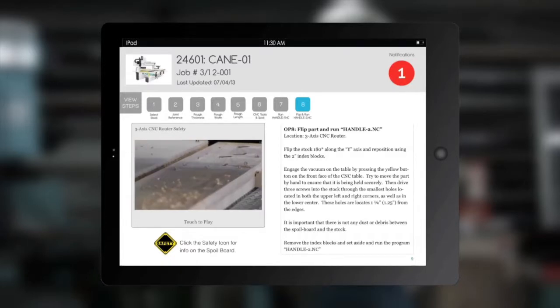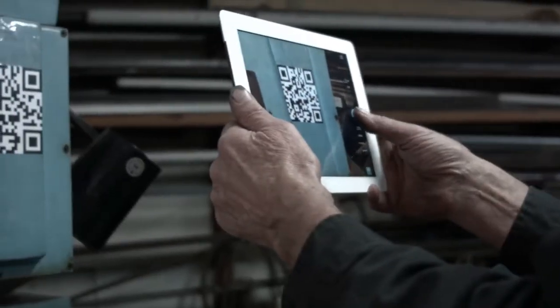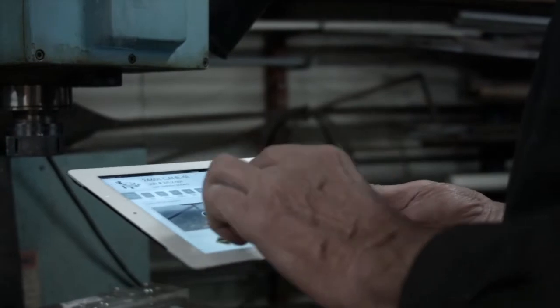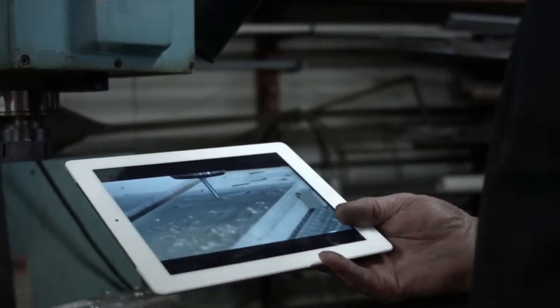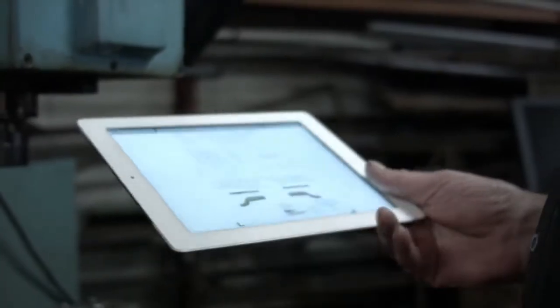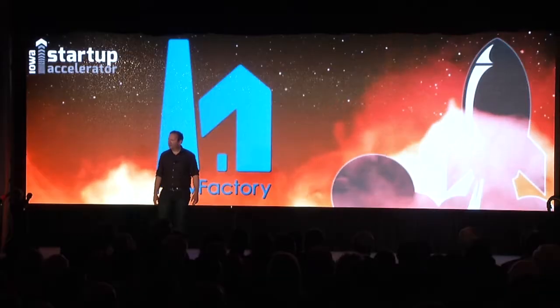That's it. To pull up a process, you scan a QR code, and the most accurate, up-to-date information is instantly at your fingertips, including interactive video. You can even include CAD drawings and 3D models. Try putting that in a binder.